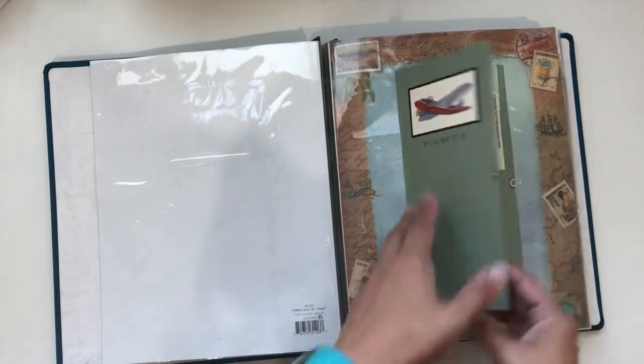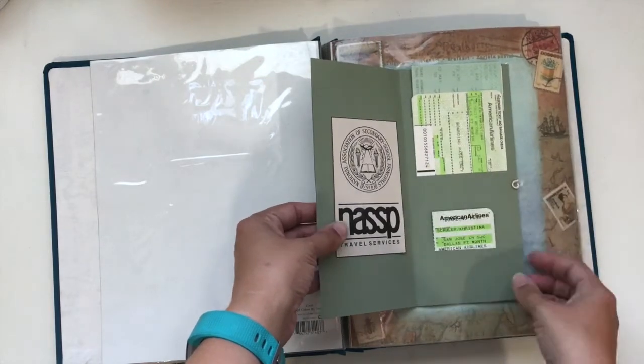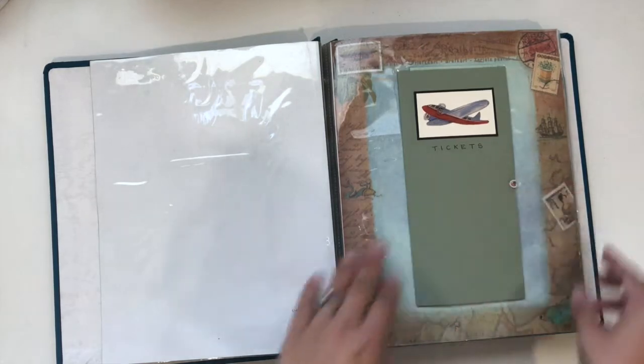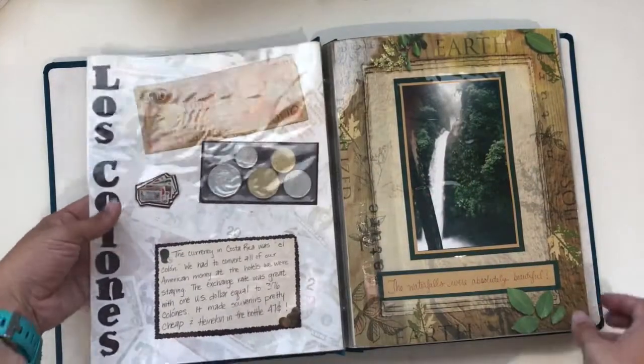I made this little ticket folder to mimic the airline folder, and then I have my tickets and ticket stubs and everything in there. It does have just a little string that closes it. Very cool. I actually still really like that.